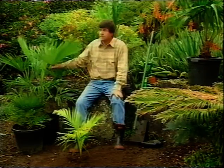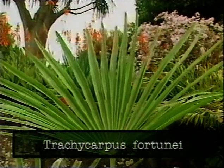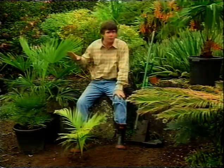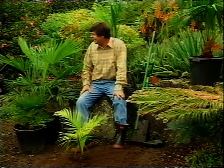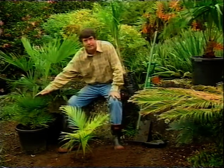Couple more. This is the Chinese windmill palm, Trachycarpus fortunei. And another real toughie. Doesn't get too big, I'd say up to about 10 metres tall. Has a shaggy kind of a trunk, which is interesting, especially for the birds that make nests out of it. And it's a good container subject. It's really, really tough.